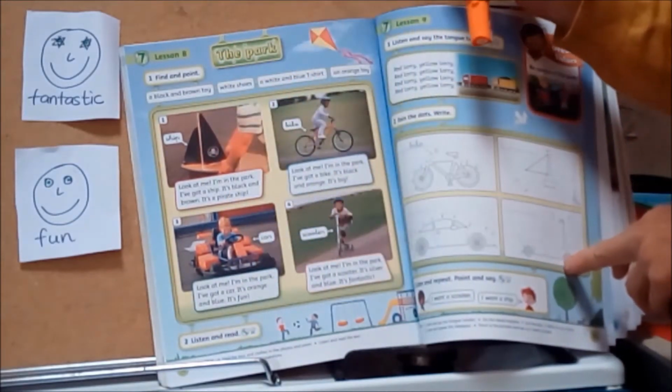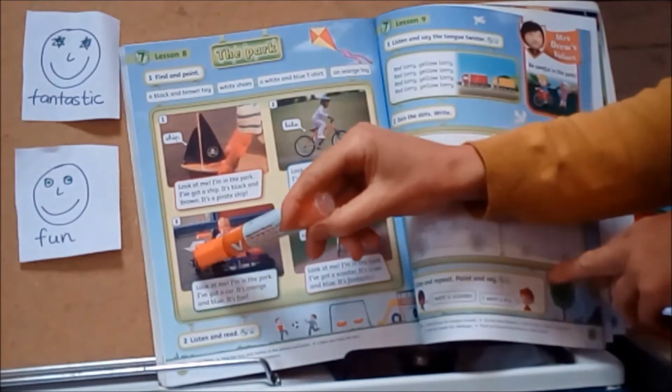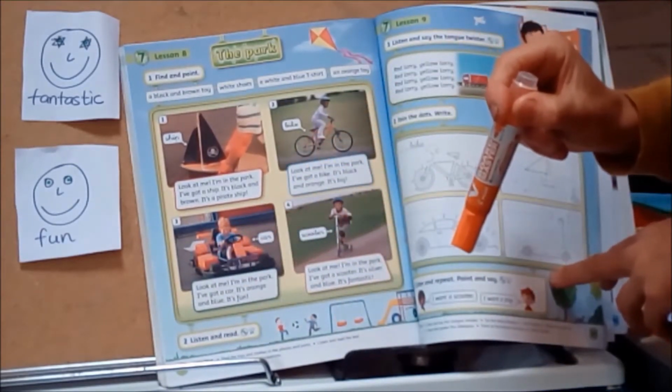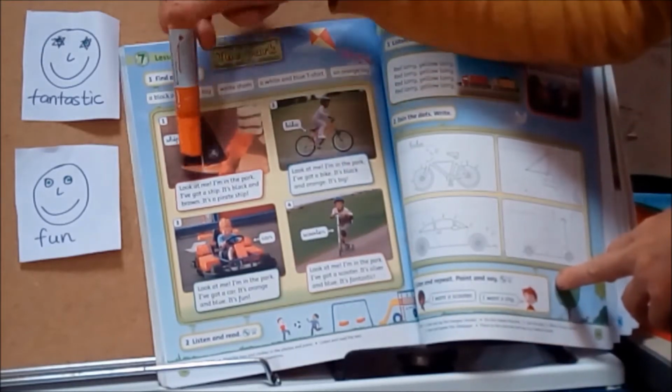And an orange toy. Who's got an orange toy? I think it's this boy here. He's got the toy car. So, this is a ship.